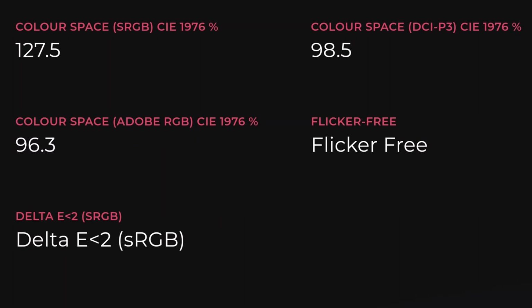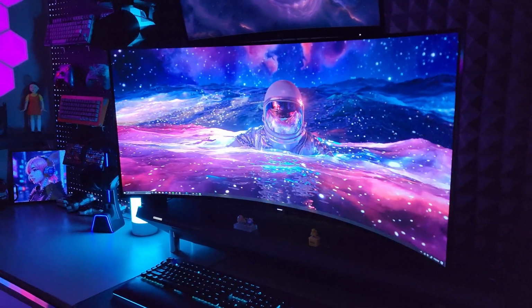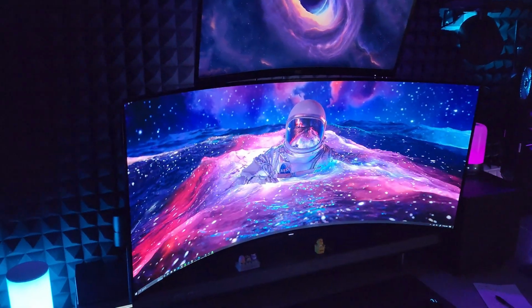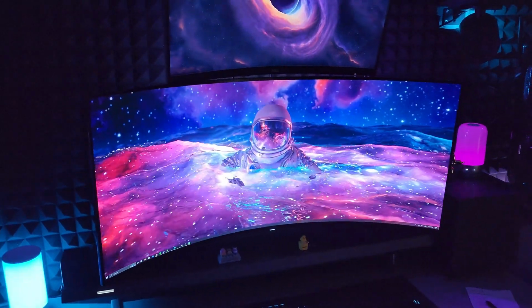In terms of color accuracy, this monitor doesn't disappoint. It covers approximately 98% of the DCI P3 color gamut and 127% of sRGB, ensuring vibrant and true-to-life colors. Additionally, with HDR10 certification, you get deeper blacks, brighter whites, and it makes your games and movies look absolutely stunning.